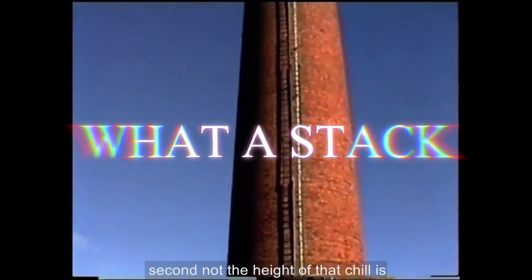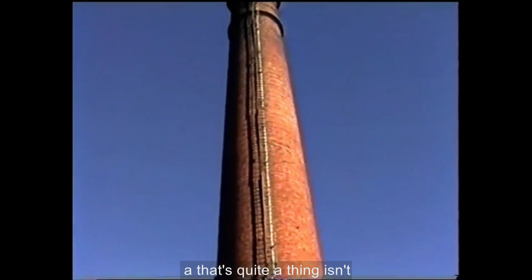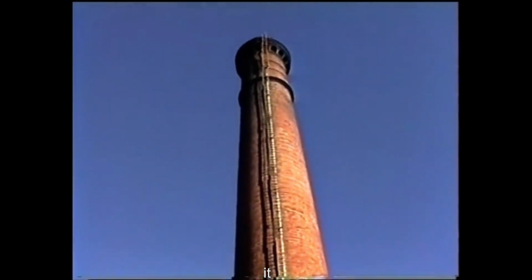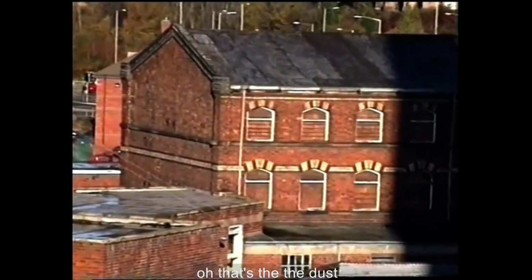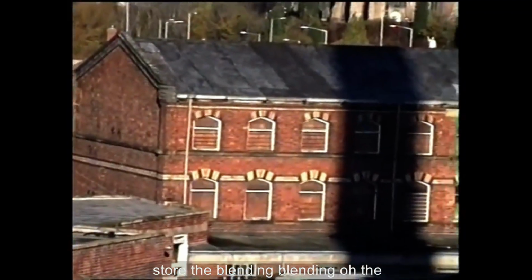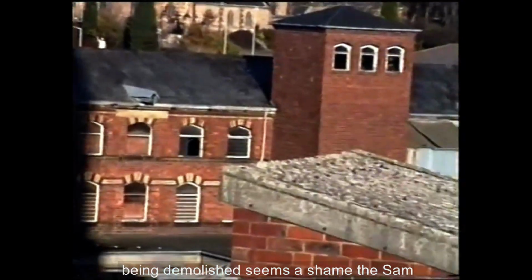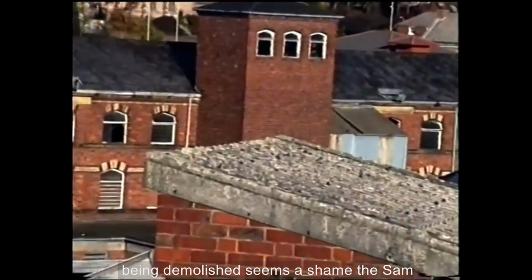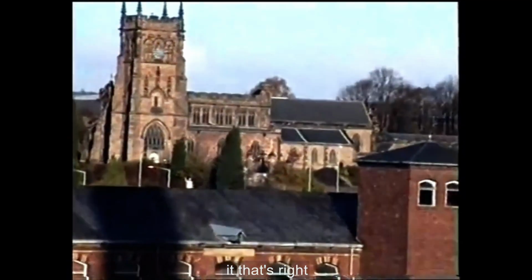The height of that chimney is quite a thing, isn't it? That's the dust store, and the blending. Oh, the blending, that's coming down then. Washing used to be on the ground floor. It's being demolished. Seems a shame. Some areas directly behind it. That's right.